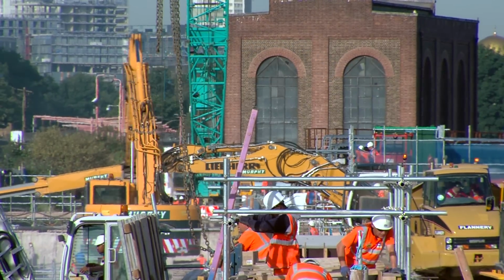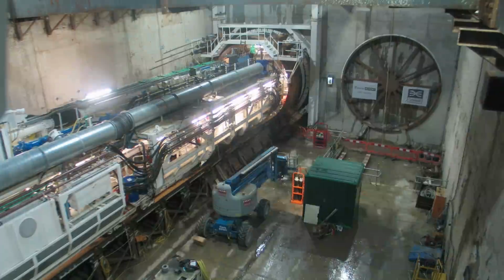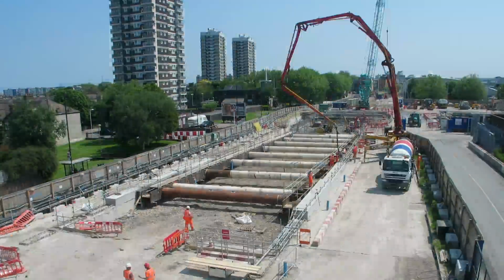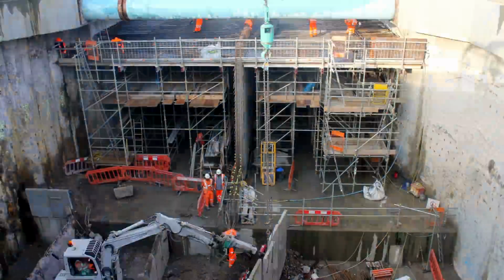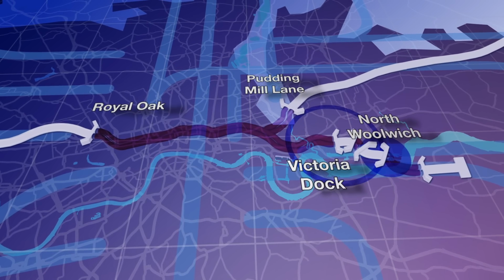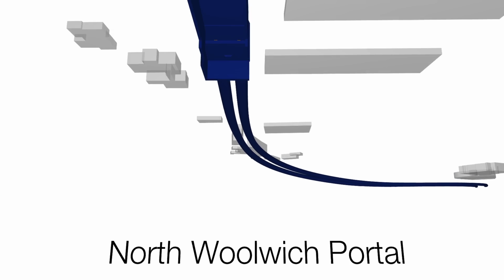It took 6 months to build the walls first, and then once the walls were completed, the main excavation, the big dig, started. Once we built the portal to a stage where the TBM could be launched, the next challenge for us was to mobilize to North Woolwich at the other end of the tunnel, where we had to construct a similar structure to be able to receive the TBM. We started tunneling from the Plumstead portal, which is about a kilometer east from here. It took us 16 months to complete about 6 kilometers of tunneling.